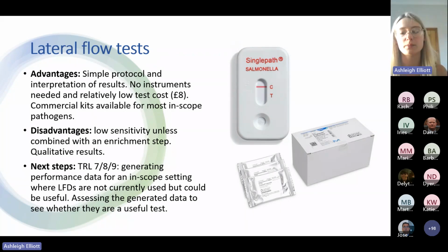But the next steps we could take with lateral flow would again be to generate performance data in an in-scope setting where LFDs are maybe not currently used but could be useful, and then assess the generated data to see whether we think they are performing well and are a useful test in that scenario, and collecting end user feedback of any barriers to deployment.